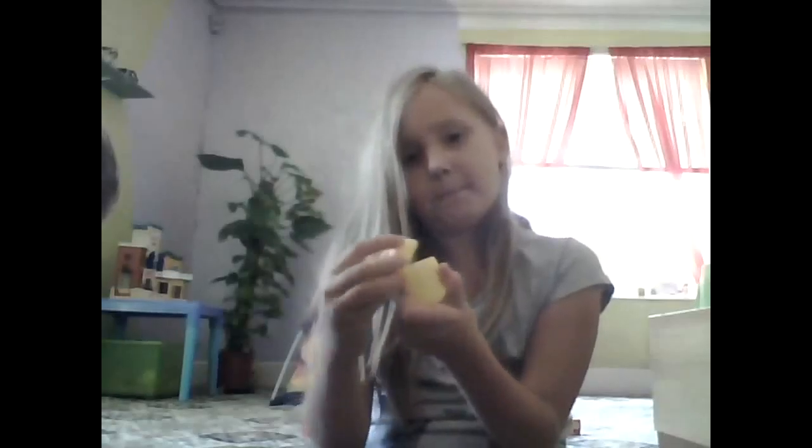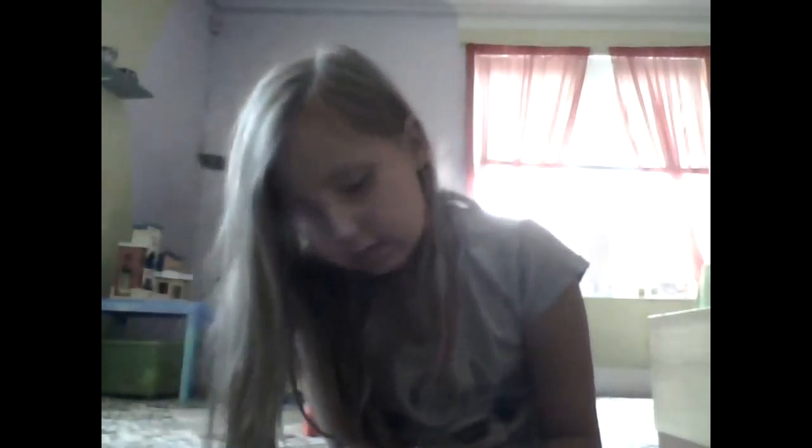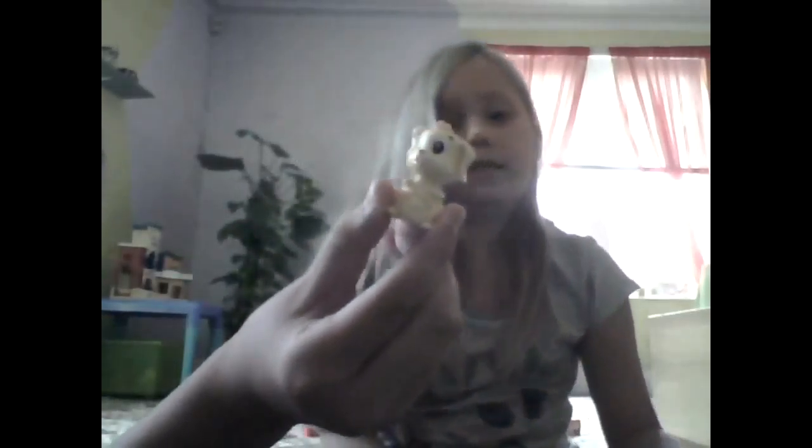We have two more eggs. It's very hard to do. Yes. We need to look at the instructions. First, we need to put that in here. I think we have sort of like. Okay, one. And here's the animal. It's a dog. Okay.